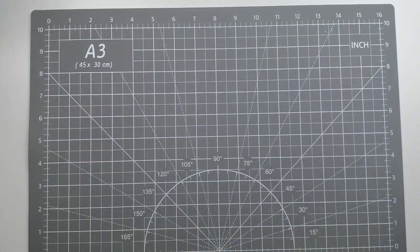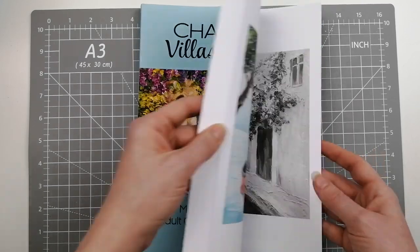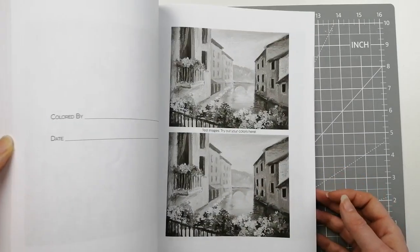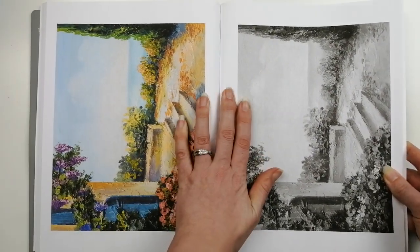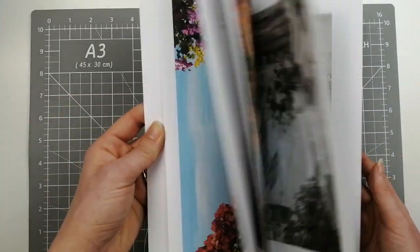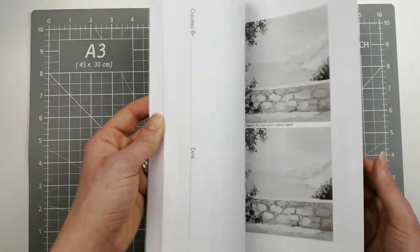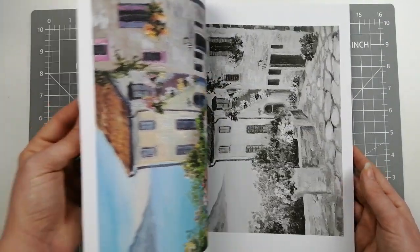So I've added that. I've got this Charming Villas by the Sea by Linda Wright. This is a grayscale book, and you get the original painting on the left to copy. And I bought this because Lucy just adds colours these and they're gorgeous, but realistically I haven't touched it. I don't think I'm going to.